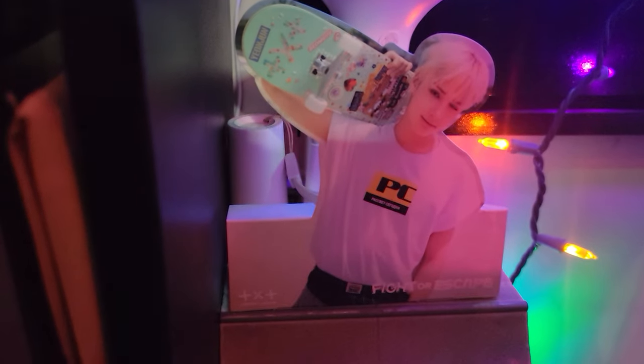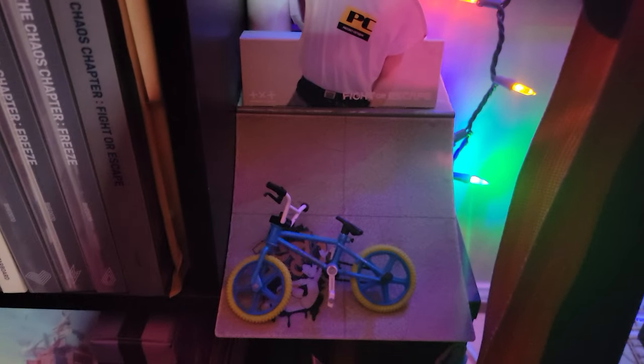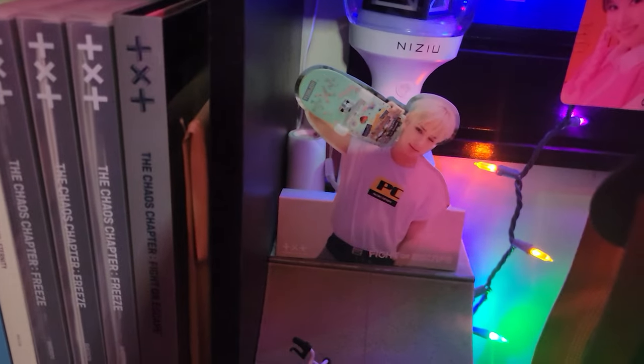But yeah, TXT, they had a skater concept for one of their albums. As you can see, Kai with the skateboard here, looking crazy. So I also like skateboarding, and I have some ramps and stuff that I've collected from when I was younger. But Kai also famously rode a bike in the drama. So then I had the bike for the skate ramp and it all makes sense for me.